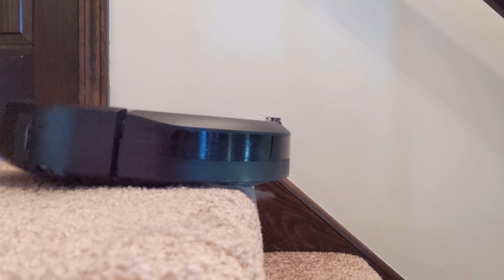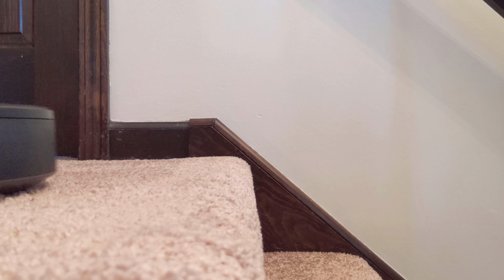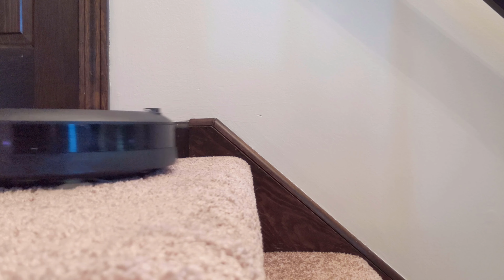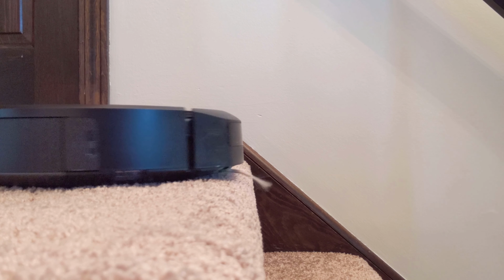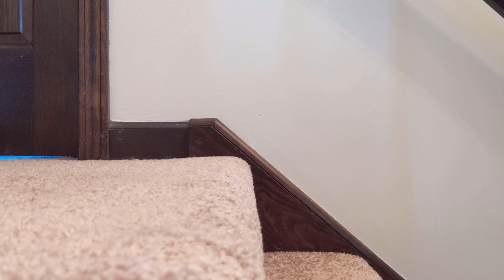I also have an iRobot Roomba i7 Plus with self-emptying base station that runs when needed on my second floor. I really like not having to empty my Roomba every time it runs, and it is a lot more quiet compared to the 980. Another thing I like about my i7 Plus is that it can map out my rooms, and then I can use the room names with my Google Home to tell my Roomba to go clean a specific room. It also allows for scheduling specific rooms on certain days if I want to as well.